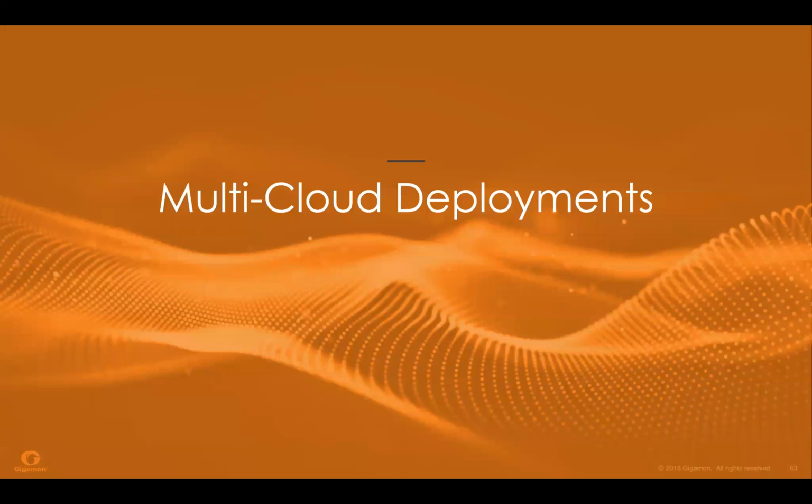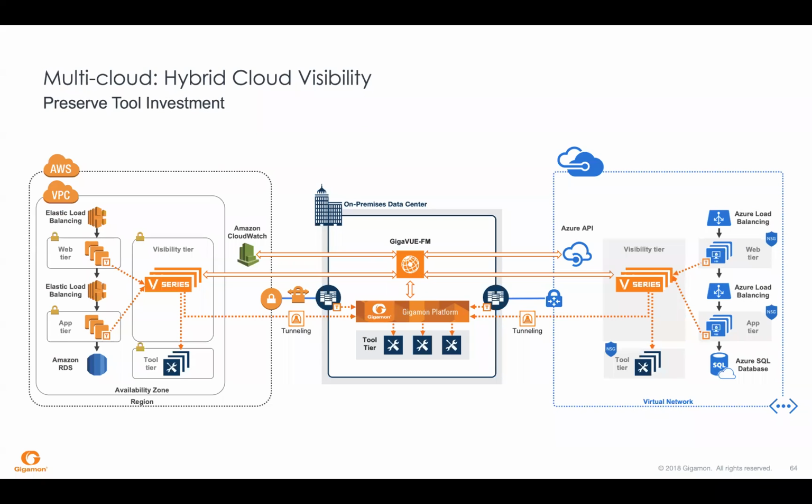All right. Another big topic is multi-cloud. How does Gigamon support multi-cloud? I don't think you'll be surprised. The same look, the same feel across the different infrastructure. So that FM that I showed earlier, through that one FM, you can establish the connection into all the different clouds. So it's the same look, same feel. It doesn't really matter for us where that infrastructure resides.